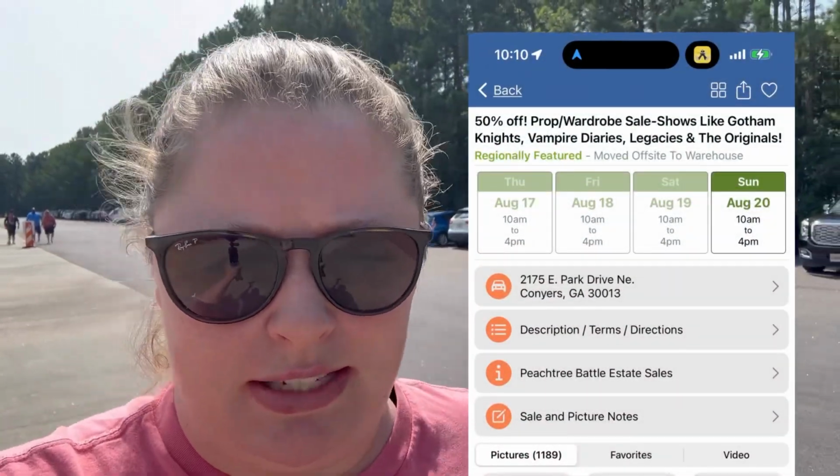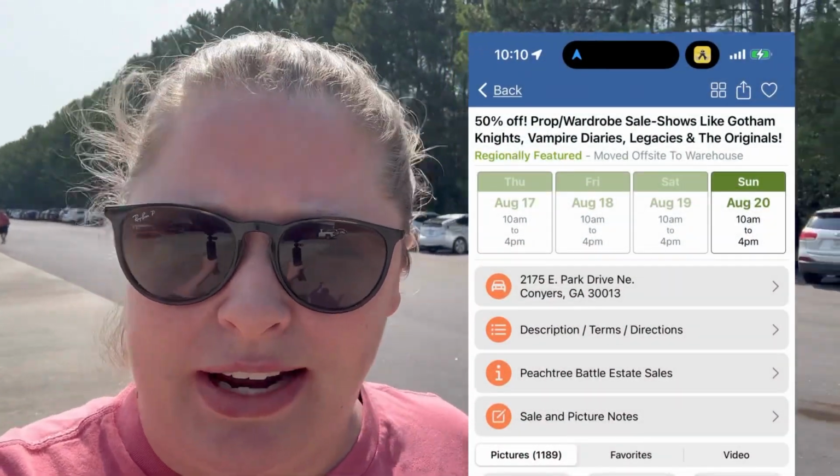And today we are heading into a film set liquidation sale. So apparently all of these items are pieces that were used for the TV shows The Vampire Diaries, Gollum, I believe, and The Originals. It looks like they have a massive selection of clothing and shoes. So let's go check it out.